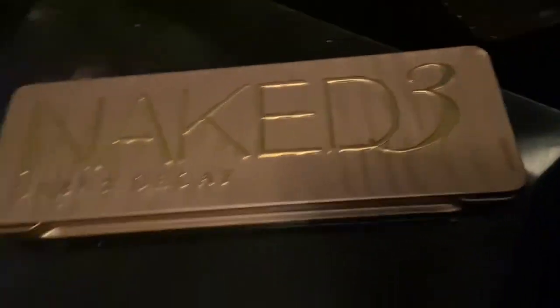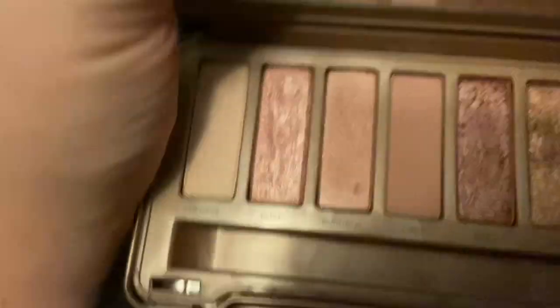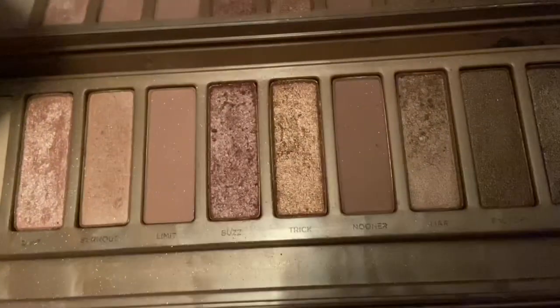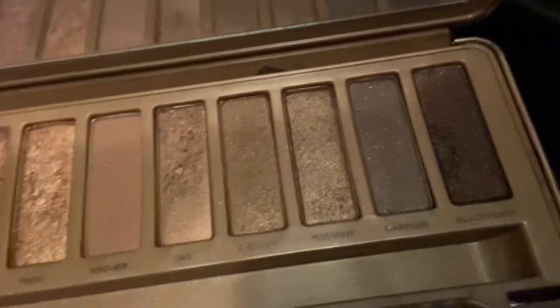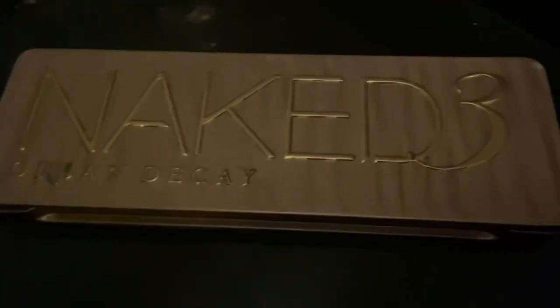Okay. Naked 3. Says right there, 12 months. I don't know how long I've had this. Sheesh. Is this like sickening if I keep this? I think I am going to end up keeping it just because it was my first Naked palette. It's a terrible reason to hold on to something, but here we are.